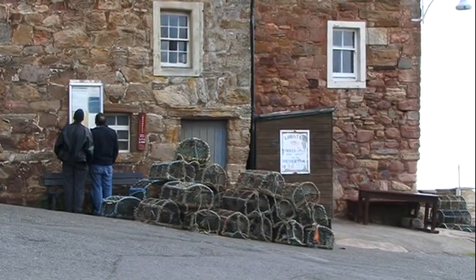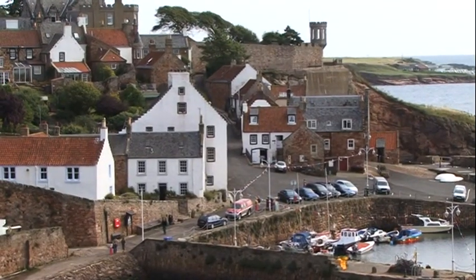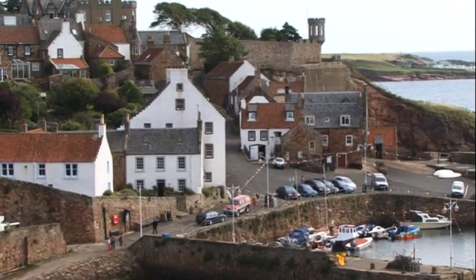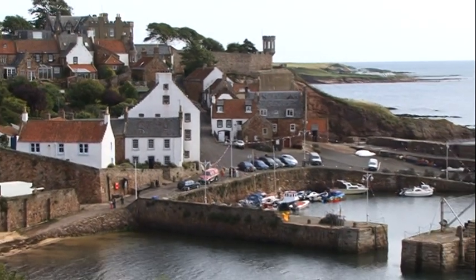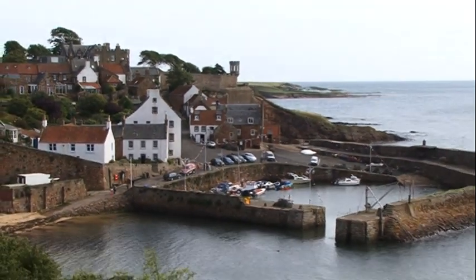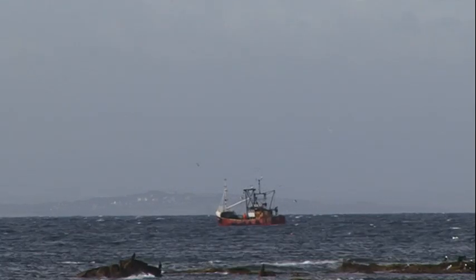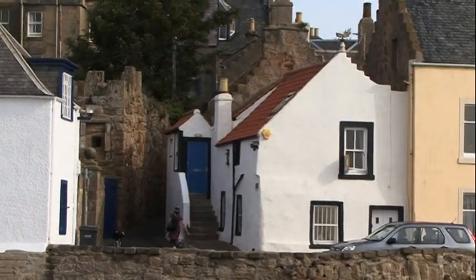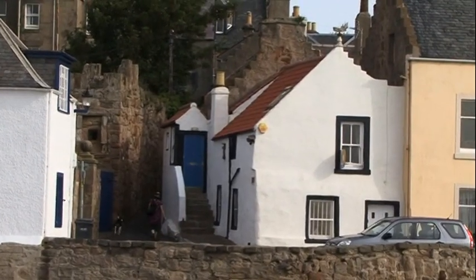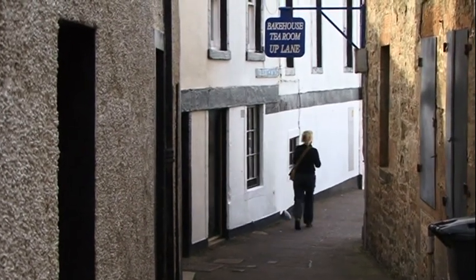Crail is a typical working harbour with piles of lobster pots at the harbour side. Crail dates back to at least the 7th century. Out in the bay, a fishing boat, surrounded by seagulls, was busy at work hauling in the fish and the seafood that would grace the many tables of the local cafes and restaurants when serving their evening meals.